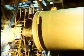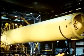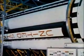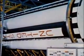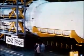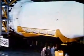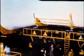Saturn uses the building block principle. It is made up of various stages, each of which will drop behind in space as its fuel becomes exhausted. Saturn can be a 2, 3, or 4-stage rocket, depending on the use to which it will be put, and the payloads it has to carry. A 3-stage Saturn will be 185 feet high, as tall as an 18-story building, and 22 feet wide at its base.